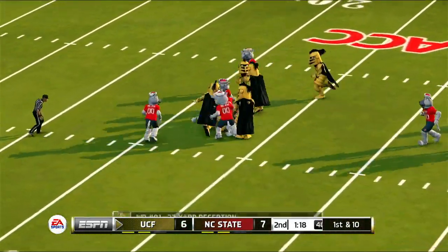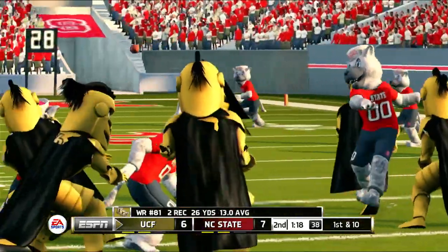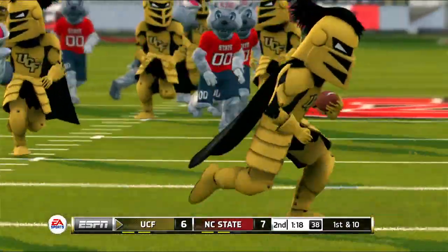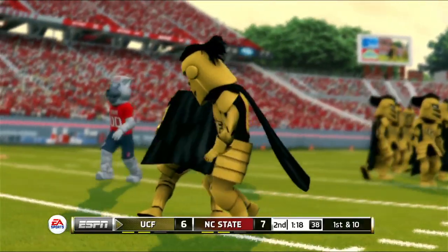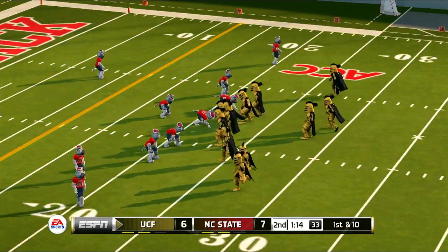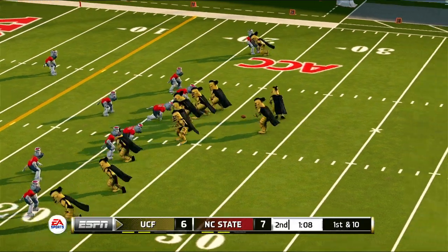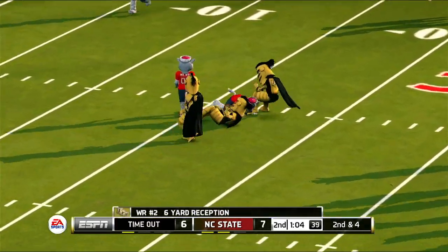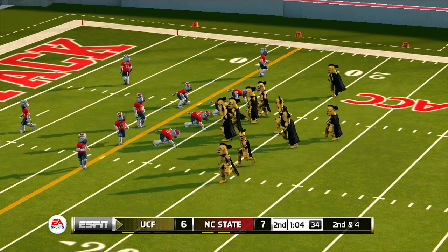Fires out to his receiver, and he tackles him hard at the 22-yard line. First down. From the 22-yard line, first down. It really wasn't badly played by the defense, but sometimes a good throw and catch just beats you.